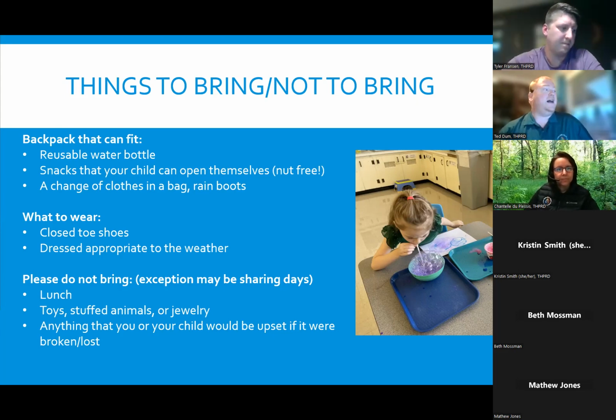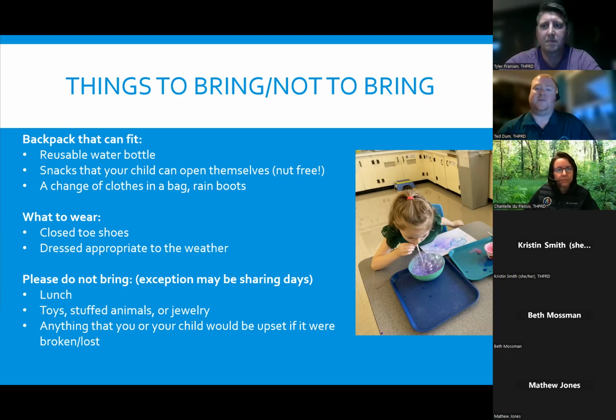And so we try to avoid that in the first place by asking that we don't bring stuff. Sometimes we will have days where we'll do some sharing or something like that, and that'll be brought up by the teachers. They will let people know if it is okay for them to bring that.